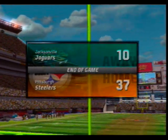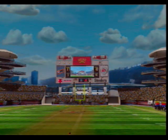This game reaches its conclusion with the final score, Pittsburgh 37, Jacksonville 10.